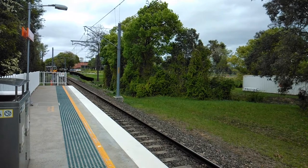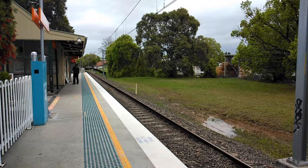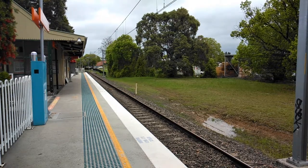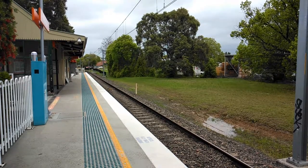See you when the Carlingford service arrives in 12. Carlingford service arriving into platform 1, the only platform here at Rydalmere. This train will be stopping next at Dundas, followed by Telopea, then Carlingford, where the service will terminate for 4 minutes before returning back down to Clyde. The set is S74. It's arriving now.